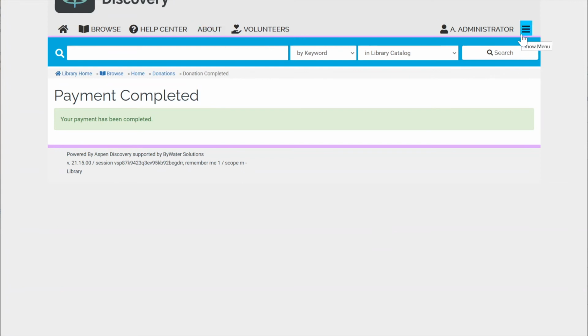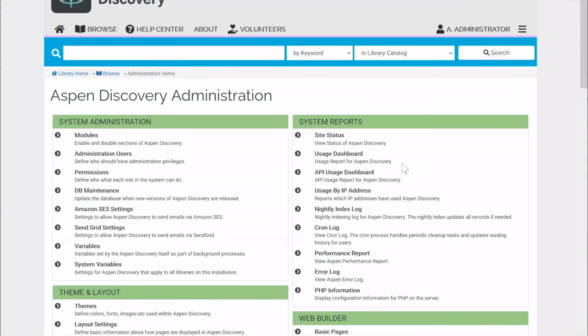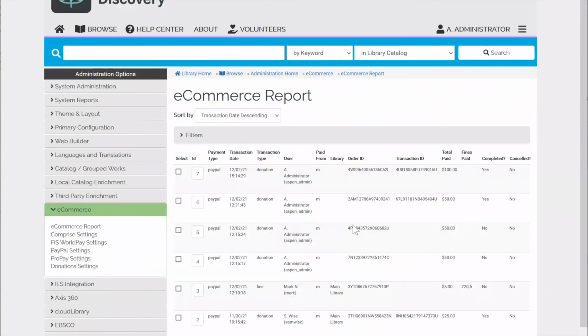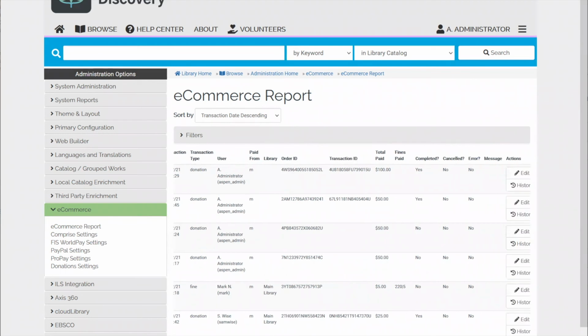From an admin side, you can see in your administration, if we go into your e-commerce and your e-commerce report, you can see those payments. So we can see that this was a donation that was paid, and we get actual information about, in this case, the PayPal order and transaction, as well as how much it is, so that you can cross-reconcile all of that. And then it's showing where it was paid from, all kinds of good information there.